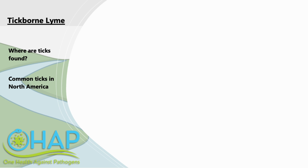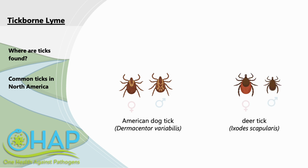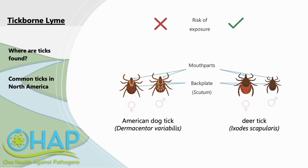Identifying the type of tick is crucial, as not all ticks transmit Lyme disease. In North America, the main types of ticks found on dogs and humans are the American dog tick and the deer tick. To differentiate, look at the plate behind the head. If it is multicolored, it is the American dog tick. If it is all dark brown with long mouth parts, it is the deer tick. Only the deer tick transmits Lyme disease.